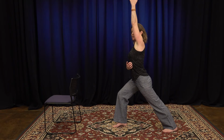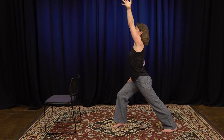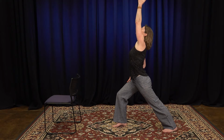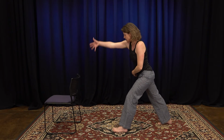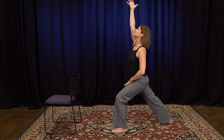Notice if you get some stretch through your sideways, through your stomach, maybe down through that back heel would be ideal. Take another inhale. And as you exhale, look forward and just step that foot forward and we'll change sides. So same arm, same leg. Now my right arm is up, my right foot is back.